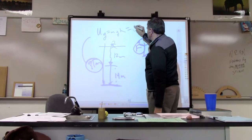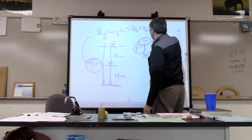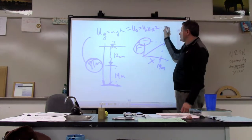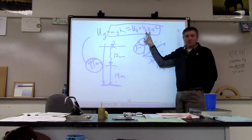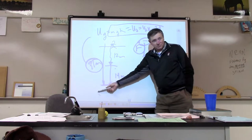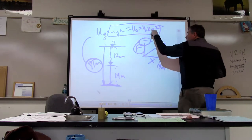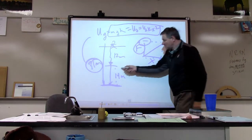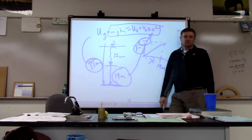So this is going to be equal to your Us, which is going to be 1/2 kx squared. This is what you're going to use to find the value of k. This is the only way that you can find k. But this h is going to be the 31 meters, because that's the total energy in the system. The k is what you don't know, and then this is going to stretch 19 meters.